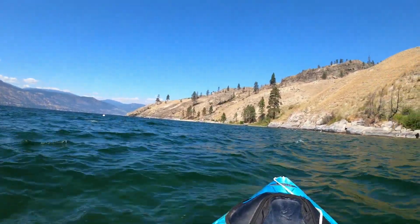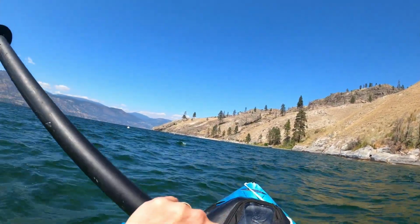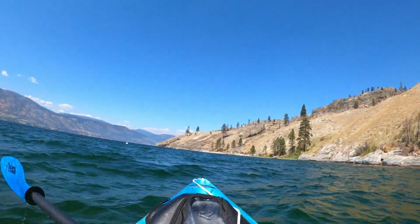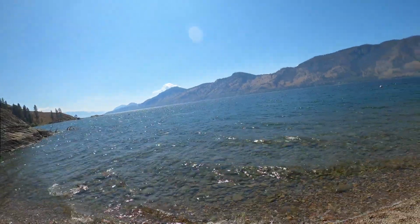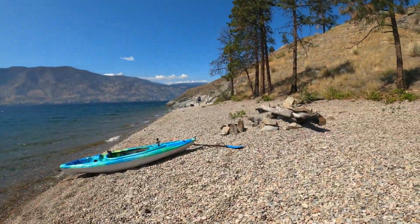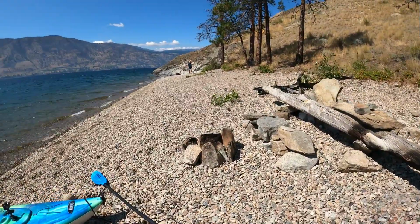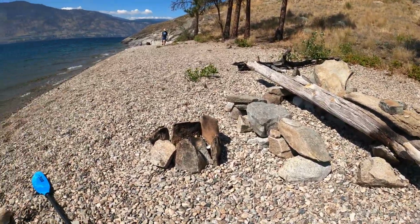All right, we are going and just doing a little beach combing. We've been on the boat all day. Water's a bit choppy. We're just going to that far beach over there. Not too far. Alright, we just kayaked over to the north side of Commando Bay. Checking out this beach. Someone built a cool sitting area and fire pit.